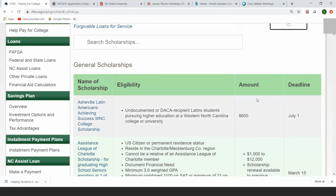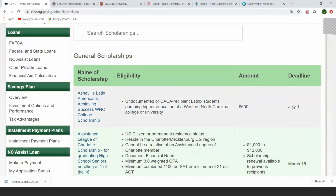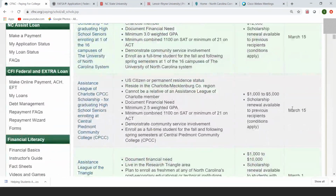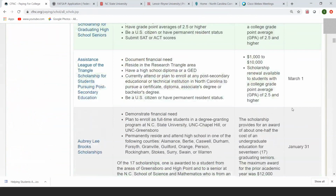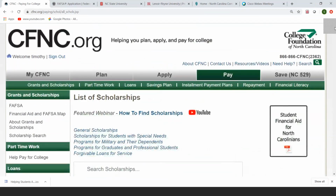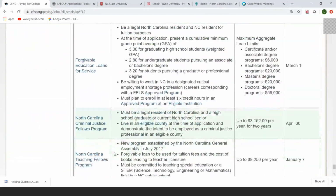CFNC.org here. There's no great filter on CFNC.org. So students are encouraged to simply go down, and when they see something they may be eligible for, to simply click on the link to find the scholarship, and then to again record that opportunity so that they can maximize their eligibility. For today's purposes, because my time is limited, I'm going to click specifically on these forgivable loans for service, because I must point out, these are not true scholarships.